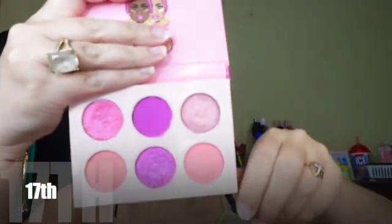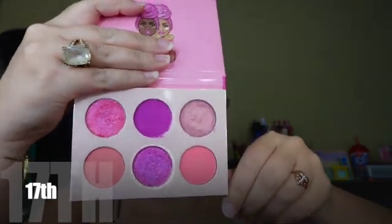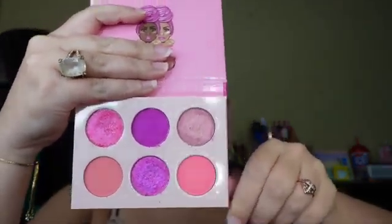Next is number 17, and that's Juvia's Place in the Sweet Pinks. The reason why I ranked this one where I did is because the variety of colors is kind of lacking. And I mean, there are several different eyeshadow looks you can do, but some of the colors just don't really go good together, and that's why I ranked this one where I did.